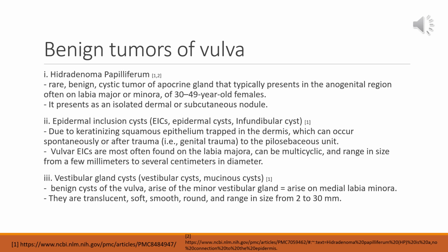Epidermal inclusion cyst is when the pilosebaceous unit is obstructed. Secondarily to trauma is what happens often, but it could be spontaneous. And then the keratinizing squamous epithelium is entrapped and the area is becoming cystic. Vestibular gland cyst is a cyst of the minor vestibular gland.